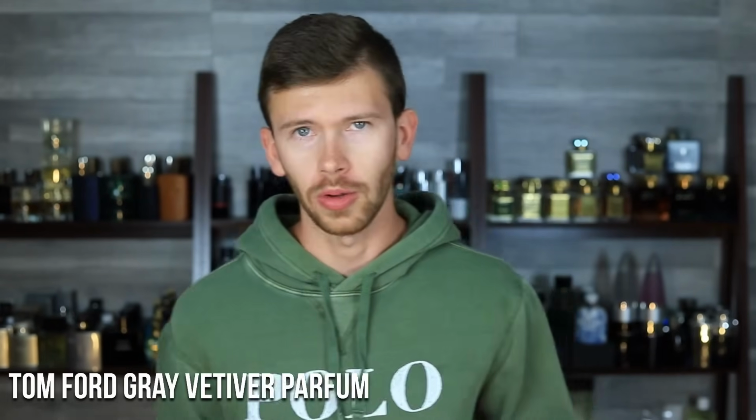So if you're looking for a vetiver scent that is strong, that has great quality, that will not let you down, go for this. Because of the note breakdown and the structure and just how heavy-handed it is on a more earthier style vetiver with some soapiness, but not fully, this one works great for fall.